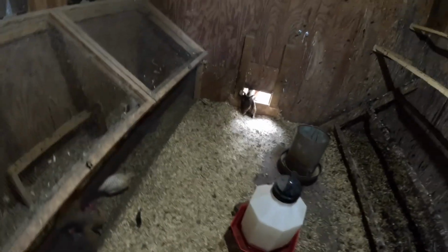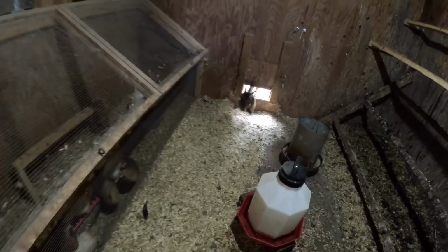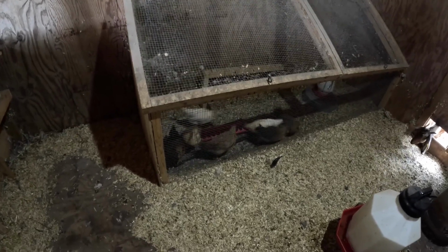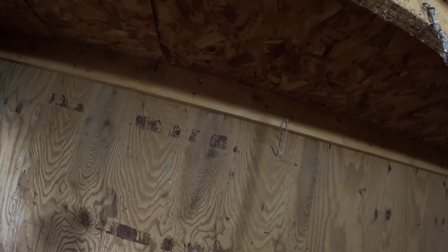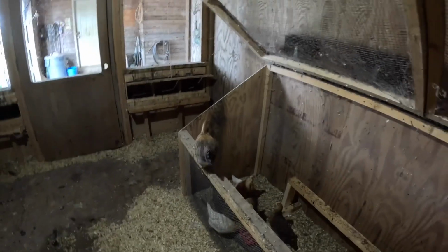I want you to look at that goat sticking his head through there. That's the reason I had to keep that door shut down so low. Keep them out. And I don't know what that rooster's doing in here. He just wants some solitude, I guess. But what we're going to do is we're going to let these chicks out. So let me show you how I'm going to do that. You see, there comes one already.